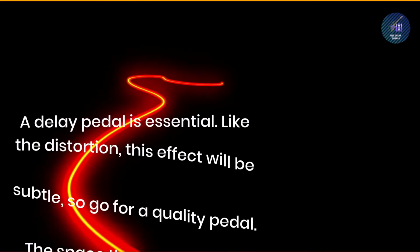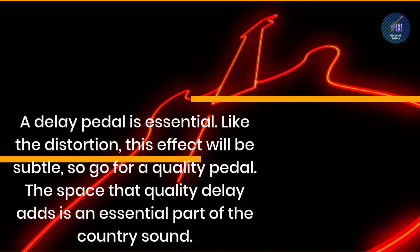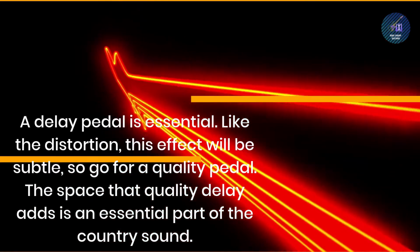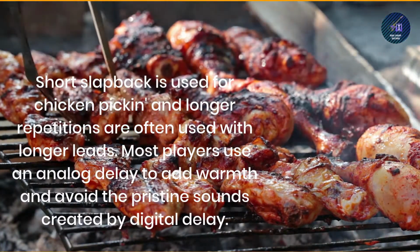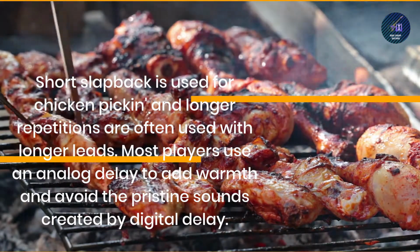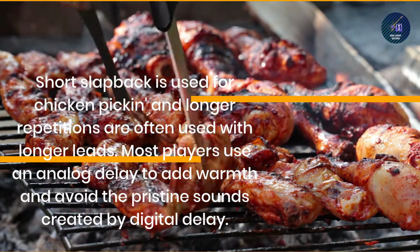A delay pedal is essential. Like the distortion, this effect will be subtle, so go for a quality pedal. The space that quality delay adds is an essential part of the country sound. Short slapback is used for chicken pickin', and longer repetitions are often used with longer leads. Most players use an analog delay to add warmth and avoid the pristine sounds created by digital delay.